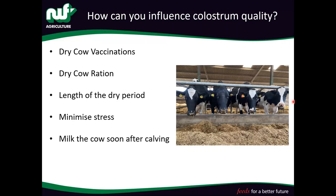Milking the cow soon after calving. So as soon as a cow calves, she starts to let down her milk. And the longer you leave it, the more diluted the colostrum and the antibodies become. So potentially you end up needing to provide more litres than you can get into a calf in a day, because you've left the cow too long to be milked. So ideally within 1 to 2 hours, but certainly within 4 hours if possible.